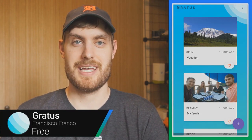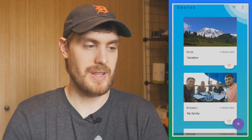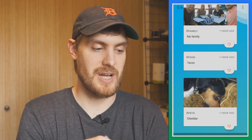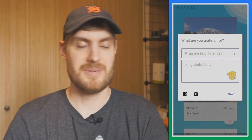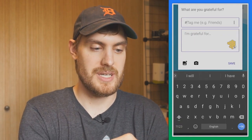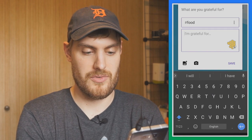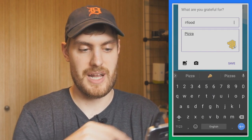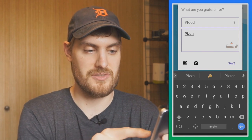Gratis is an app that aims to remind you of the things that you're grateful for. So when you open an app, you get this little timeline of things that you can add. So here's one. I added a picture of my dog Cheddar. If you want to add something, just tap the plus button. You can tag things. So let's say that I'm thankful for some food. I'm thankful for pizza. And then you can add a picture or take a picture if you want. You can change the little icon here, so I'll change it to food.